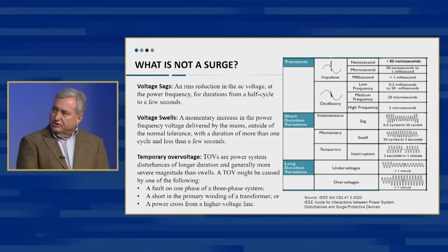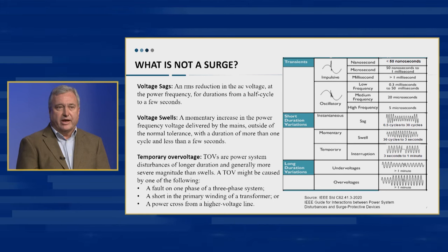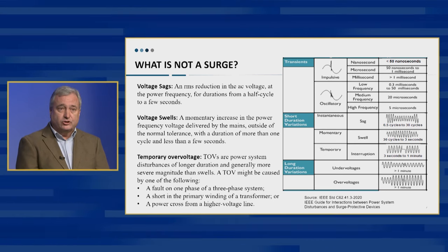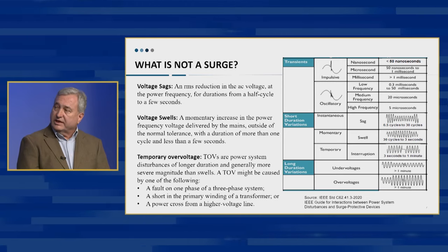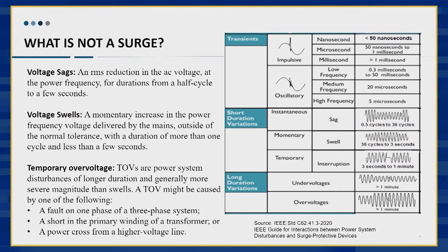Well, we have a slide that's actually based on an IEEE standard that goes into interactions between surge protective devices and the power systems. And obviously a sag is not a surge. Interpret a sag as a temporary brownout type of situation. So it's an undervoltage. That's certainly not a surge. Voltage swells, however, transients, mind you, are in the microsecond domain, and a swell is something that's much more steady state. It could be there for milliseconds, it could be there for seconds, it could be there a lot longer, for minutes or even longer.